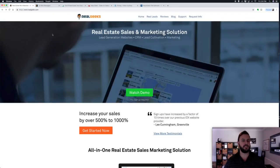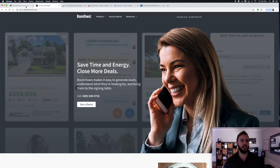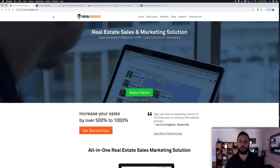But some of them were using these all-in-one systems, Realgeeks, Boomtowns, Sync. One thing that I can't cover is how many of them were using their own customized programming. There were some that had their own in-house programmers that created their own CRM. I was like, that's wild, like the amount of money that's involved. But you can make it exactly how you want it, so that's amazing. When it came to websites, a lot of them were using custom websites.